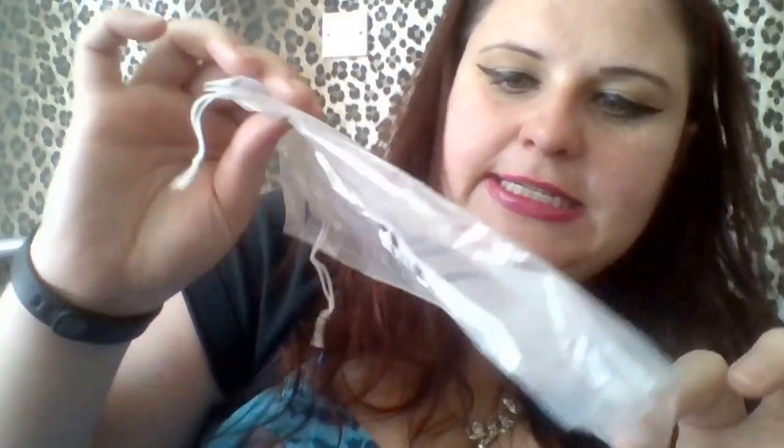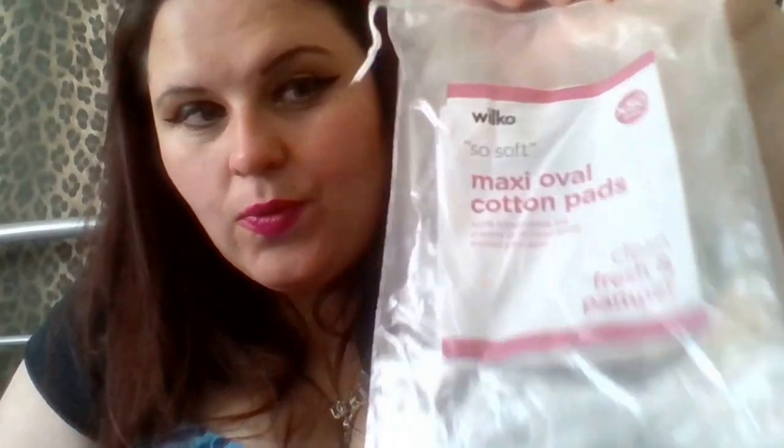Okay. Oh, I love these. These are the Wilkinson's Maxi Oval Pads, and I use these with my micellar water to take off makeup and things like that, and I use them to take off nail varnish, and they're only 50p at the moment, so I've got some more over there that I bought the other day, and I reuse these quite a lot. These are my favourite ones, and they're from Wilco or Wilkinson.